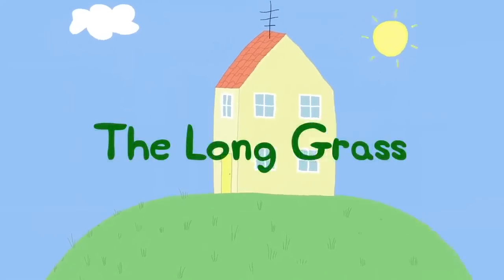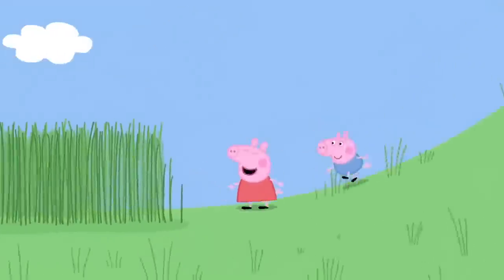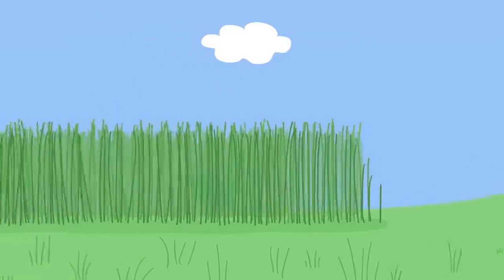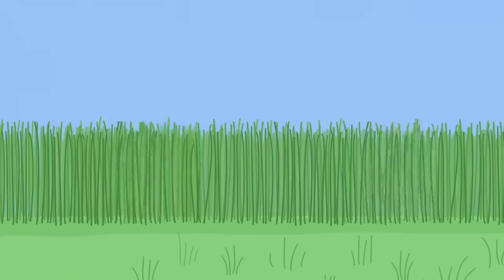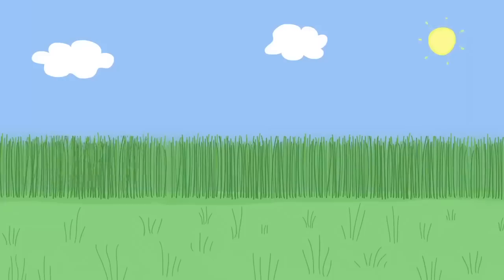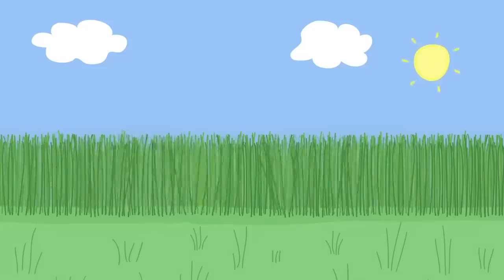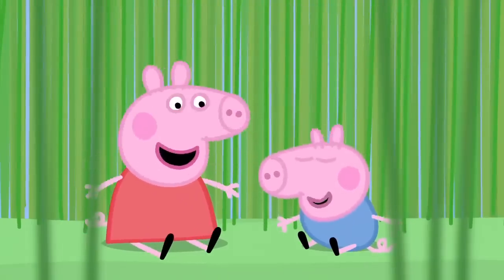The long grass. Peppa and George are playing in the garden. Oh! The grass has not been cut for a while. It has grown very long. Come on, George! George, where are you? I can't see you. George, I'm coming to get you. Peppa and George cannot see each other. Peppa and George love playing in the long grass.